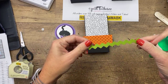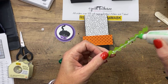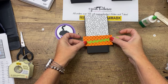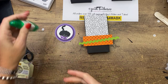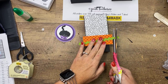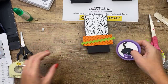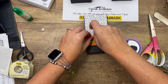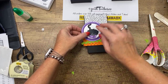This is also leftover from my project that I was making last weekend. It is a granny apple green rickrack that I cut with the basic border dies. Did I put that in the supply list? Yeah, I did. And I'm doing it kind of wonky, not totally perfect. And I'm going to cut it a little bit shorter. And then we're going to get our silly cat and put him right here with some dimensionals like that.